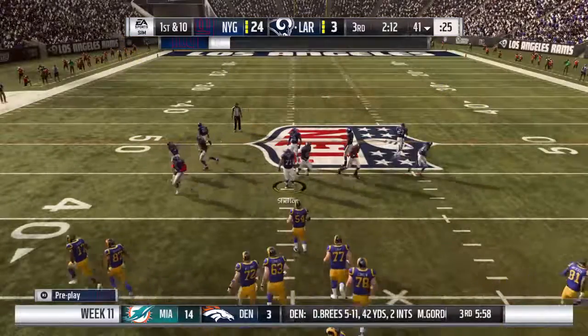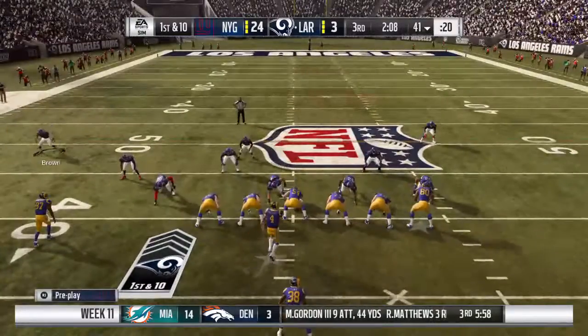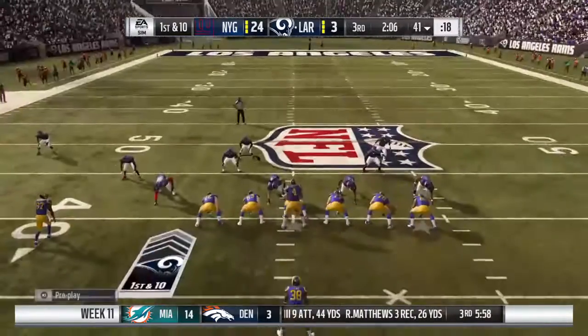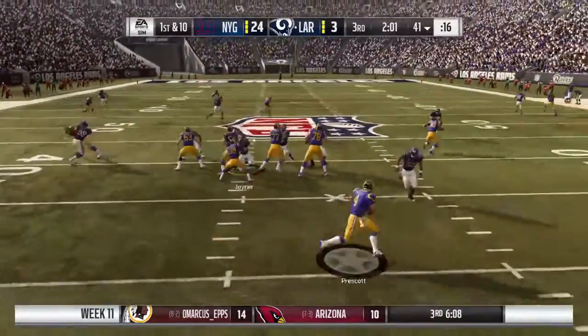Well, so much for him being bottled up throughout the day. Finally finds a way to break through and get a really nice gain. The defense had felt great about what they had going. Now they've got to turn their attention to getting it back in that direction.